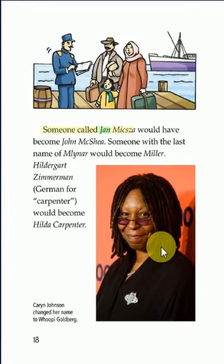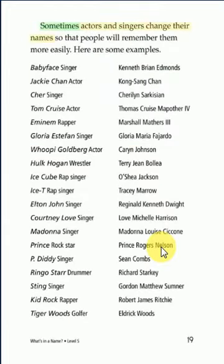Someone called Jan Miksha would have become John McShay. Someone with the last name of Mlinar would become Miller. Hildegard Zimmermann, German for carpenter, would become Hilda Carpenter. Sometimes actors and singers change their names so that people will remember them more easily. Here are some examples.